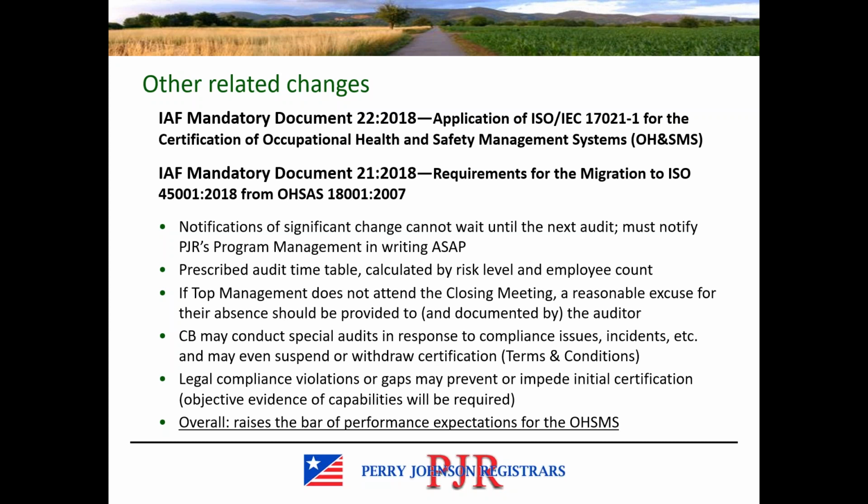Certification bodies may conduct special audits in response to compliance issues or incidents, and may even be forced to suspend or withdraw certification accordingly. This is spelled out in the terms and conditions in PJR's contract, but I just want to highlight for anyone who's not aware, we are allowed to conduct these audits as necessary, in addition to your regularly scheduled surveillance and certification audits.